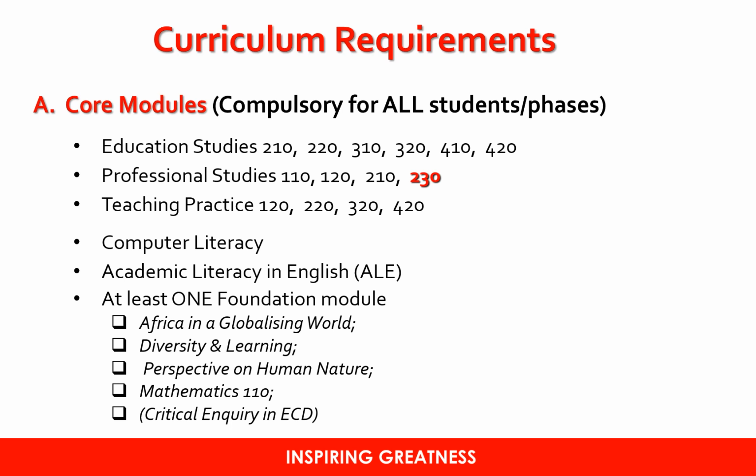Secondly, there are your Professional Studies modules, and again everybody should have completed Prof 110, 120 and 210 already, and you should be registering in this phase for Prof Studies 230 in the second semester this year.